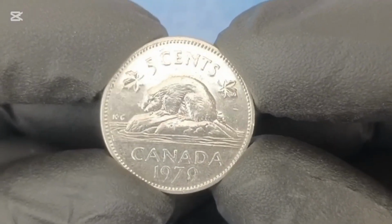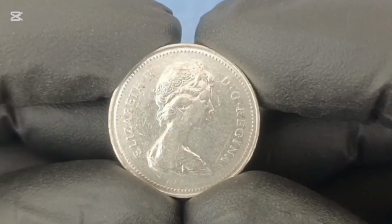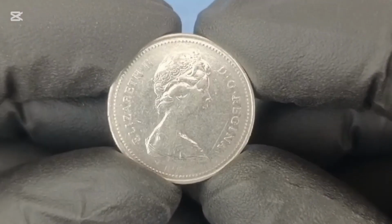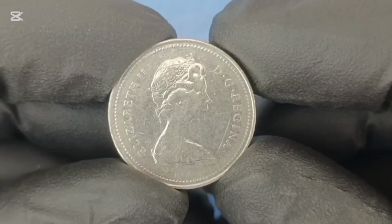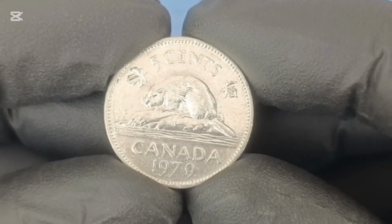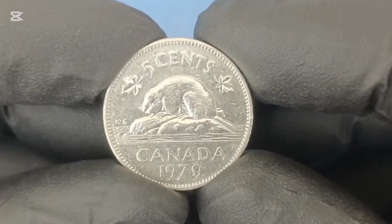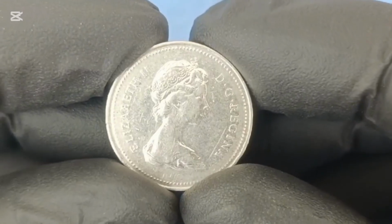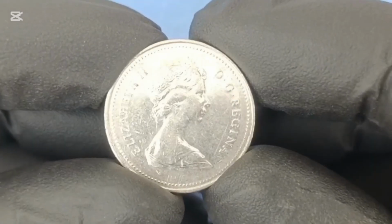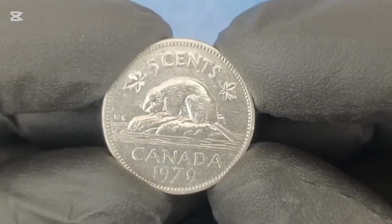Most of the 1979 5-cent coins were correctly struck, and only a handful of the error coins are known to exist today. This extreme rarity has driven up demand among collectors, who are willing to pay massive amounts to own one. As time went on, the value of these rare 1979 5-cent coins continued to increase. Collectors and investors alike recognized the significance of these error coins, causing their prices to rise significantly in auctions and private sales. Their rarity, combined with their historical importance, has made them a true treasure in the world of numismatics.